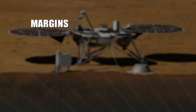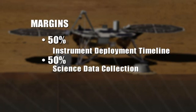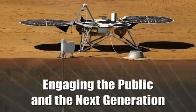We have very robust margins built into InSight. 50% margin on our instrument deployment timeline. We have 50% margin on our science data collection. We have 500% margin on our daily data volume. We're in good shape.